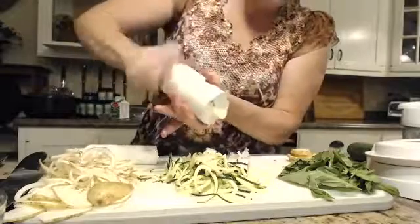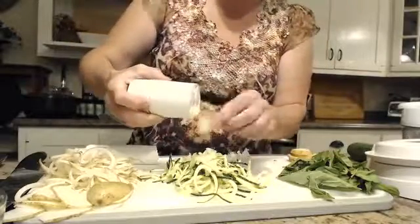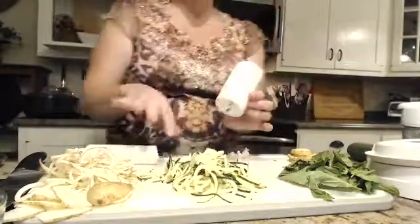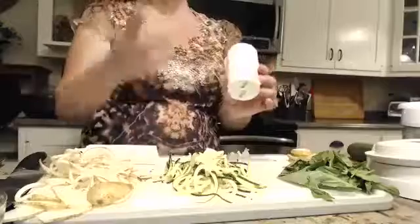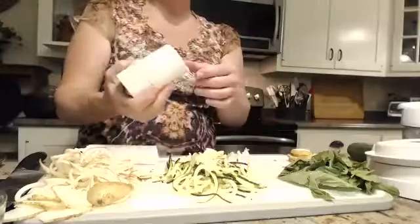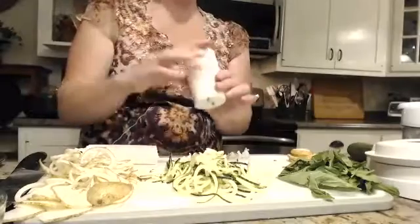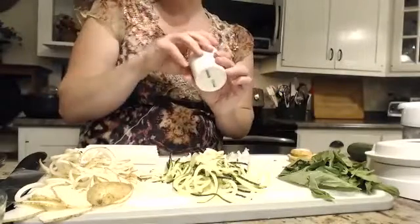Now you don't just have to use this for garlic. You could put Parmesan cheese in here. You could do baby carrots, radishes, things like that. Really anything but rocks. Don't put rocks in here. But any other food item that would fit in here, you can put in here. Almonds, also for slivered almonds, are great.